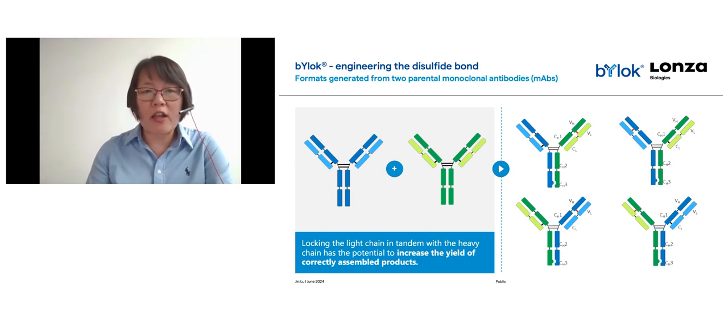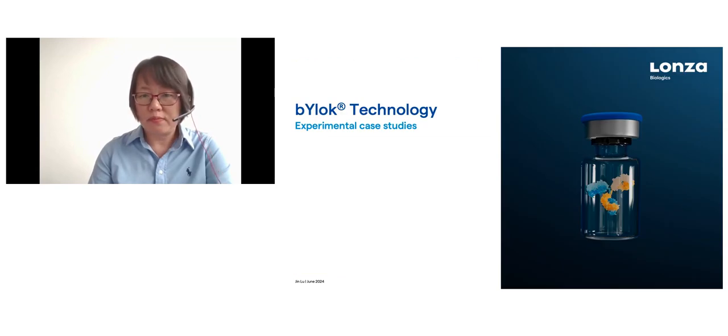We put the mutation on one of the Fab arms on the same side as the hole, but you can also introduce the mutations to the Fab arm on the same side as the knob. You can even apply it to the other orientation. Typically, when using this technology, we test 4 different versions and find out which one works best for your molecule. Now I will run through some experimental case studies we generated internally at Lonza to demonstrate the benefits of this technology.